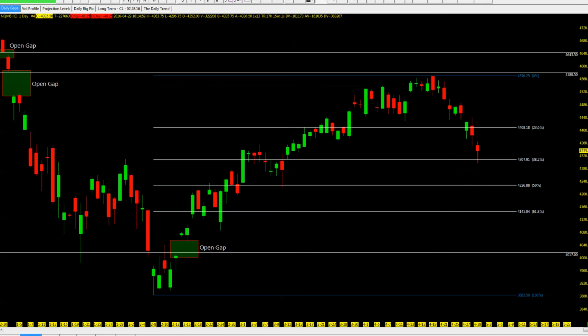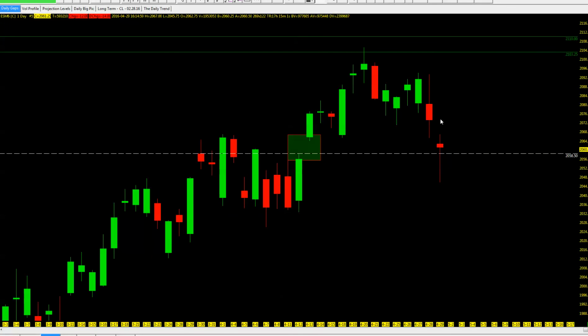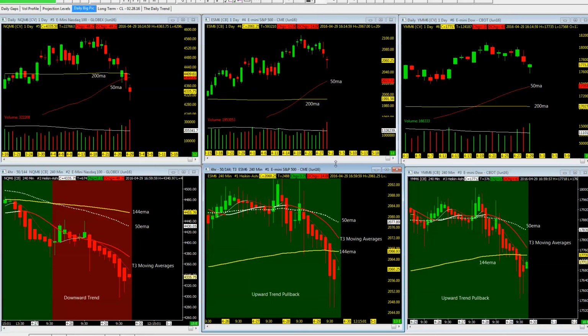Taking a look at the daily ES, price action holding up here still at the highs, a little stronger. Price action again, just like we saw on the YM, closing out the daily gap here, 2050.850 from mid-April. Price action holding upside as we saw in the daily picture. The ES up here holding above the 50 and the 200.